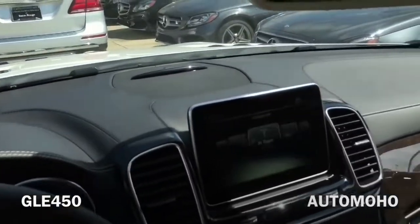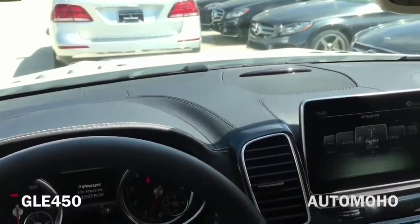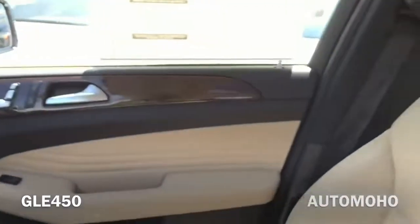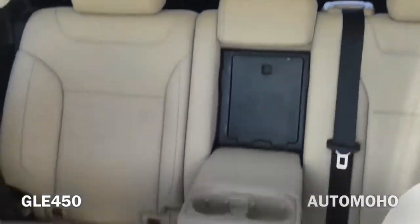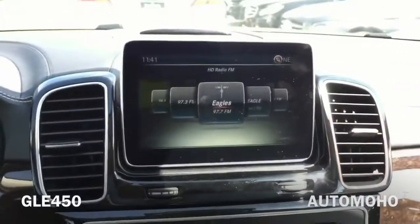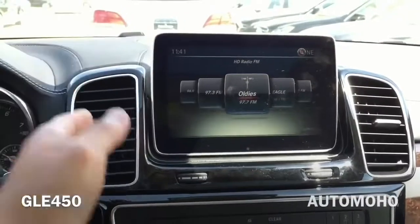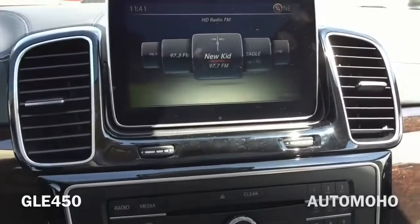And a closer look at the dash. Now the GLE450 AMG also comes upgraded with the Harman Kardon surround sound system that's specifically engineered for the GLE. This premium digital sound system fills the cabin with 830 watts of beautifully balanced audio. And as you can see, the GLE class has a very spacious and open feeling cabin. Okay, now looking at the center stack, you see the large multimedia screen with beautiful gloss black trims and aluminum trims in metal.